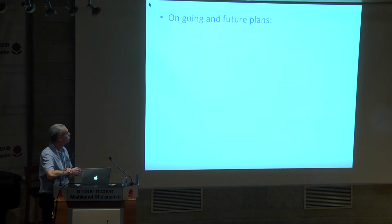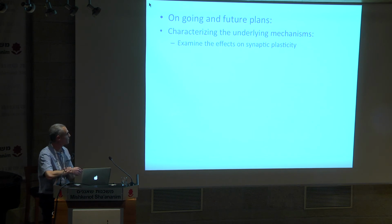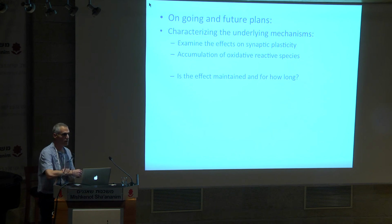Some of the current work that we are still doing is to try to characterize the mechanism more deeply. The first thing we are now starting is to examine the effect on synaptic transmission and synaptic plasticity. We want to check whether there is accumulation of oxidative reactive species and to what level, and whether it also enhances the scavenging enzyme. We also want to understand whether the effect is maintained and for how long.